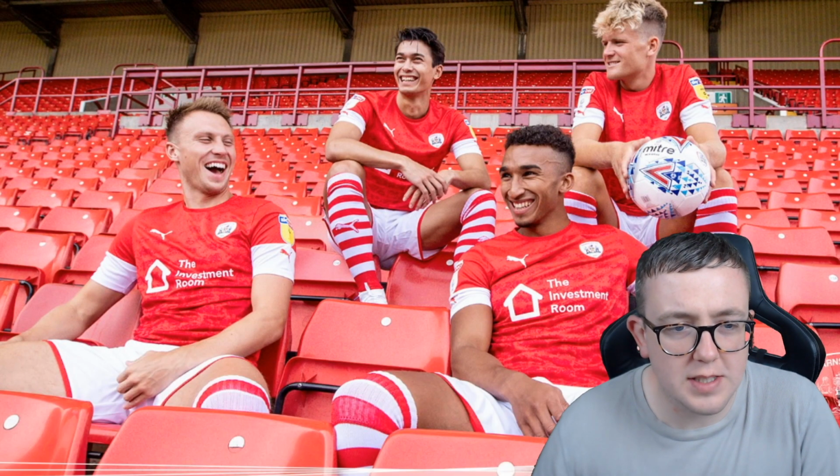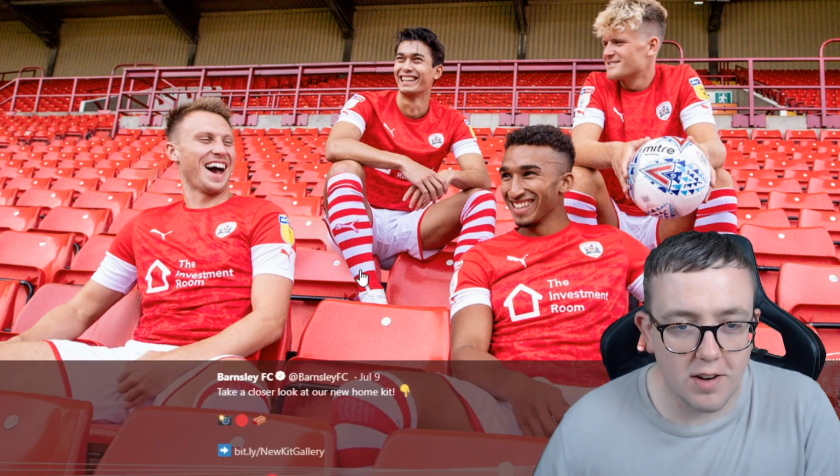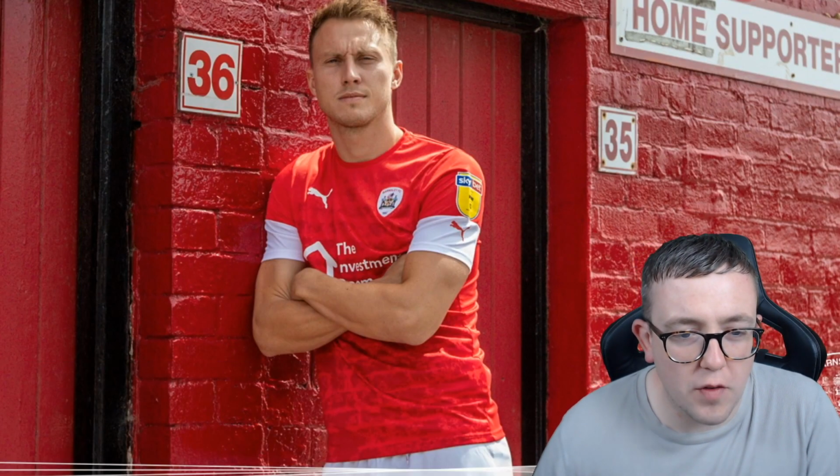Now let's have a look at Barnsley's. It looks pretty sharp, I'm not gonna lie. And you know what, I actually like these socks. I like the hoop socks effect. I like that on the sleeves. You know what, Puma, they never really let you down.